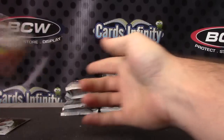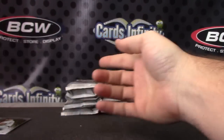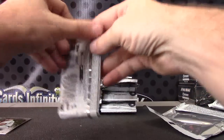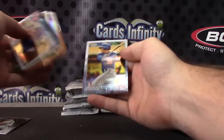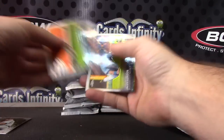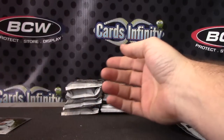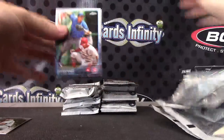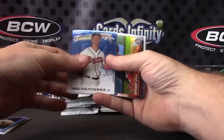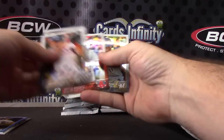Colton Wong, Adrian Gonzalez. David Ortiz. Steven Moya. Kevin Gausman. Masahiro Tanaka. Tommy La Stella. James Shields. Mike Foltynewicz. Just base.